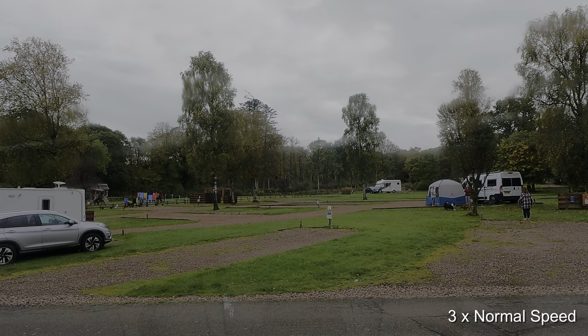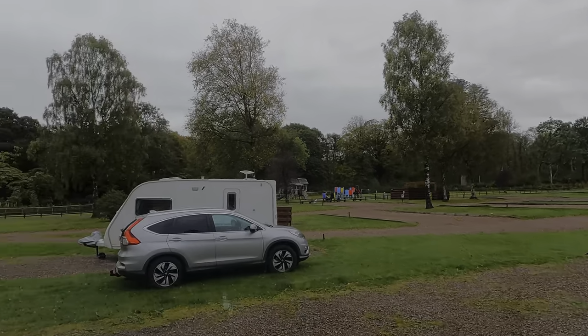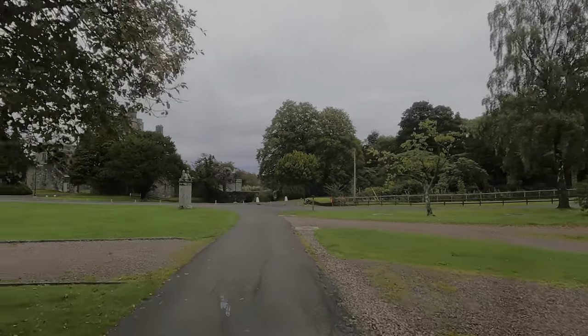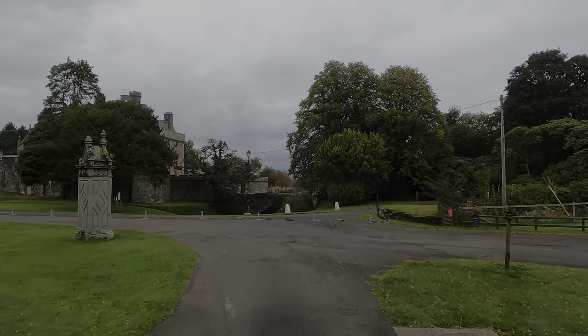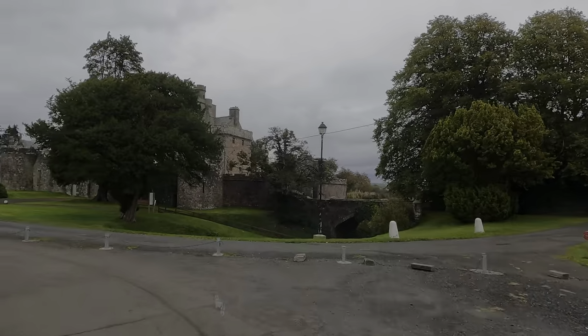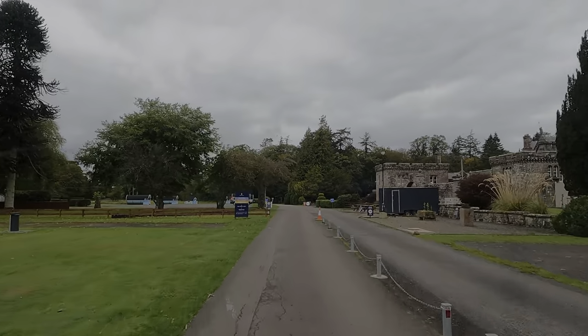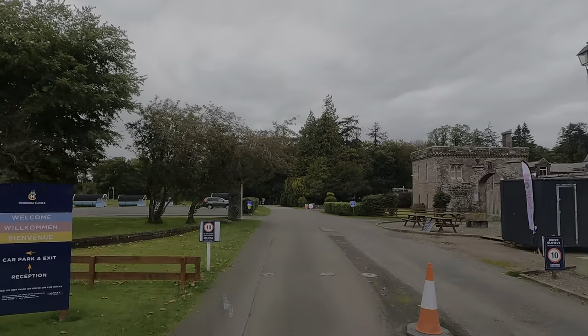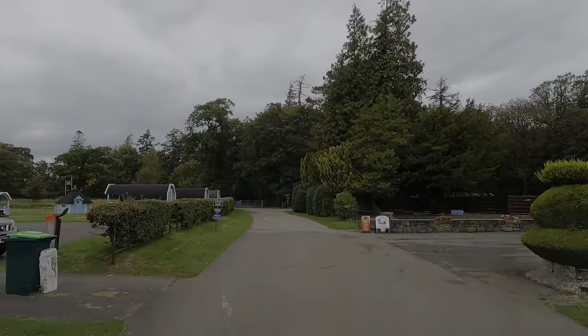All good things must come to an end, and that includes the CV meet at Hoddom Castle. So we're on our way now, and stopped by the motorhome service point to drain down before we headed on to our next destination. A brilliant site, an amazing group, and fantastic people. What more could you ask for?